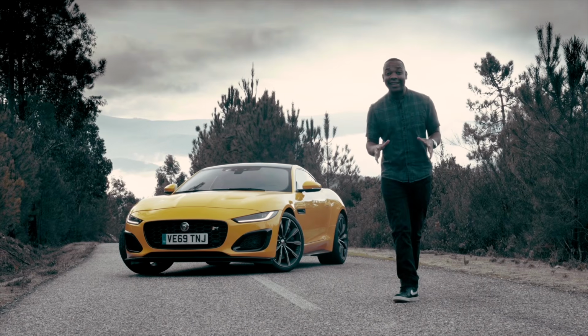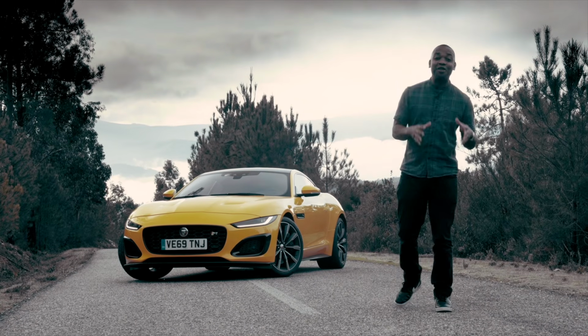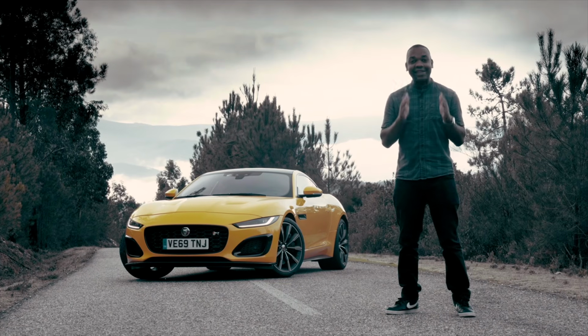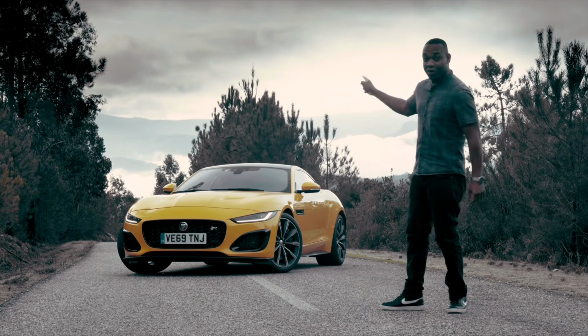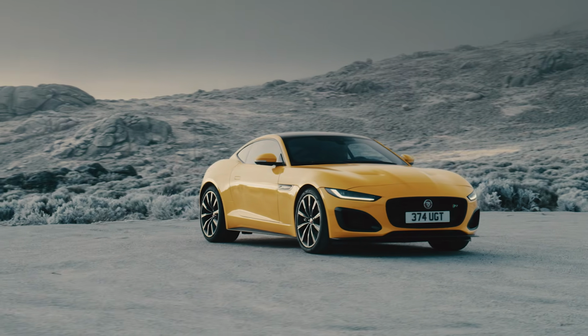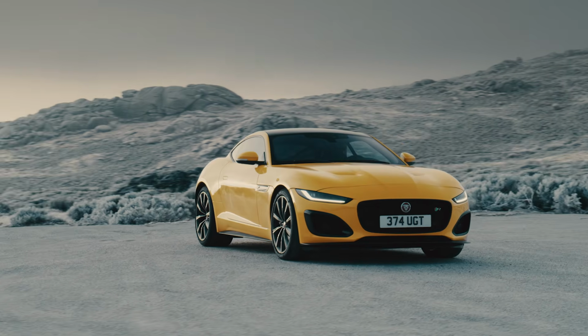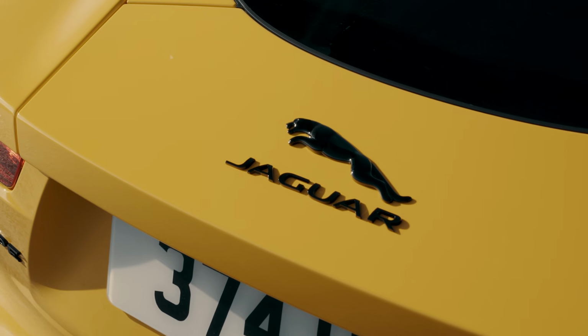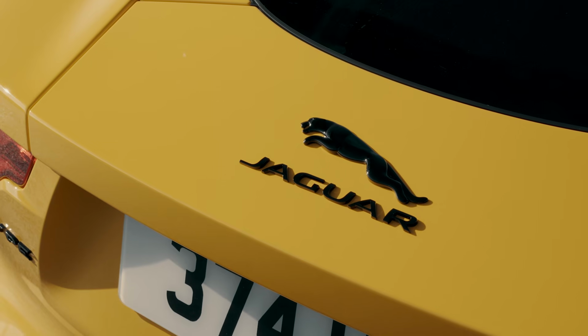Redesigning a modern classic has to be one of the most difficult, thankless tasks out there, but time waits for no man, and that's exactly what Jaguar has had to do with this, the brand new F-Type. This thing has been an automotive icon since it was released in 2013, but fast forward 7 years and it's time to make changes, and that's exactly what they've done.